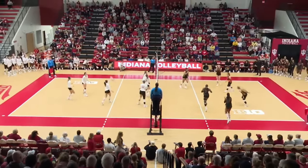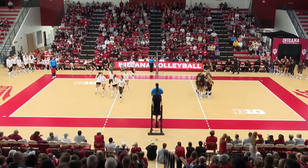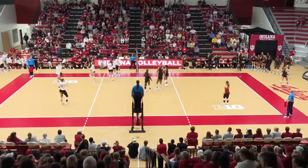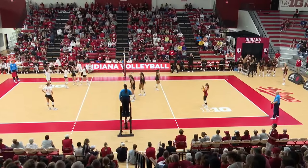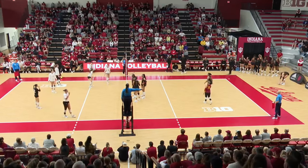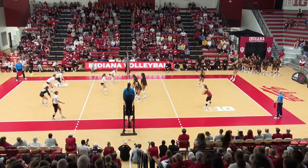Daphne's service is into the center of the net, an error for Kenzie Daphne, as USC will take over serving the volleyball. Here's the first service error of the game for Indiana, a team that's kind of struggled with service errors throughout the year.